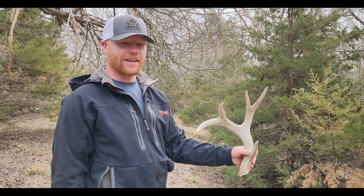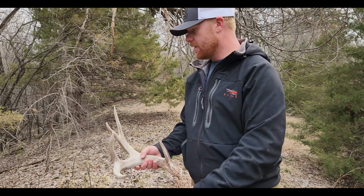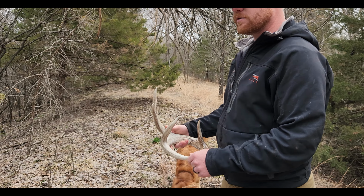I couldn't believe that. I was walking this berm. I've walked this every year and I've never found a single thing. The trail is always heavy on it in the fall, but I wouldn't be surprised if he just bedded up here. Yeah. Sweet.